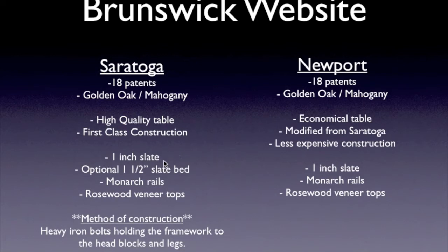Saratoga, 1-inch slate. It does have the optional 1.5-inch slate bed, whereas for the Newport, there is no mention of the 1.5-inch slate bed. But most people wouldn't know whether they have a 1-inch or 1.5-inch, so that's really not a good indication either of whether it's a Saratoga or a Newport. Both have monarch rails, both have rosewood veneer tops, so the tables are very similar.